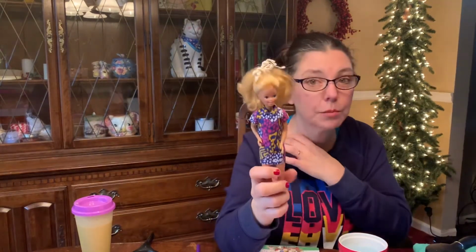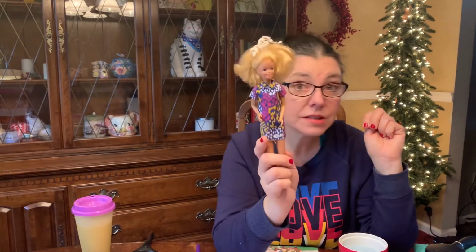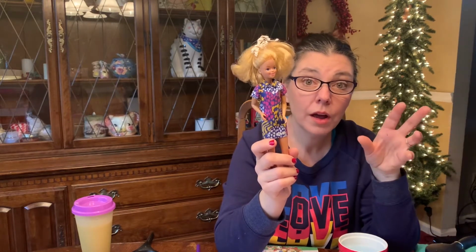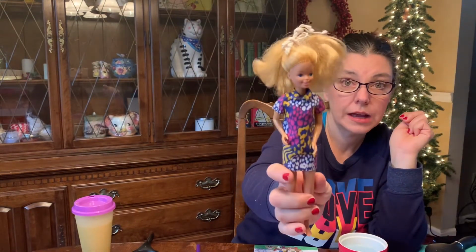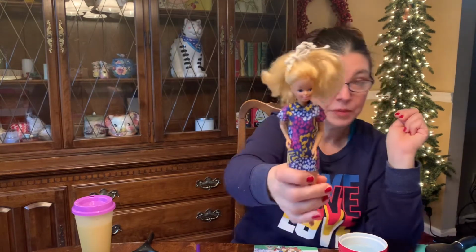I have one here to show you that's right on the upper edge of that. So this is a vintage Skipper doll, you can see, and her body does have Japan 1972 on the back. So this doll is at the very top end of that vintage window where the Barbies were made in Japan. So this is a true made-in-Japan doll, and again, she has 1972 above her right butt cheek. So 1972.